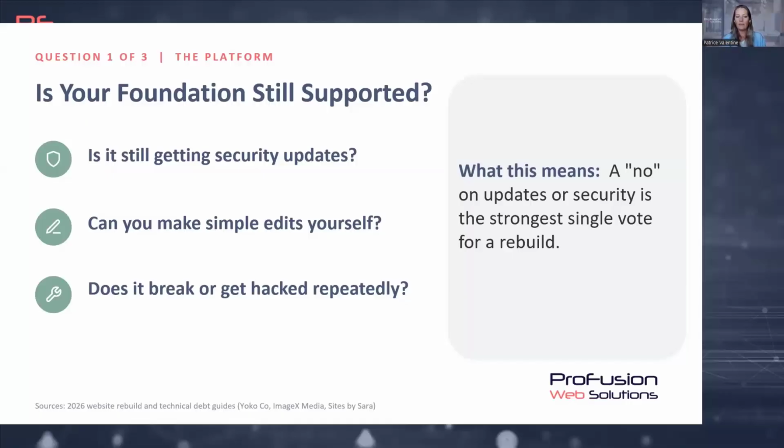And then third, we talked a little bit about this in the security update section, but does it break regularly or get hacked repeatedly? A site that keeps getting hacked or continues to break over and over again usually indicates there's something going on with the platform that is not being supported. This could be a couple of things. This could be that you don't pay for managed hosting, so your website is repeatedly going out of date.